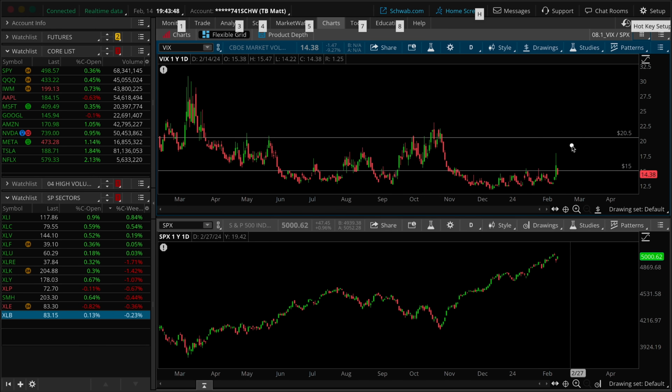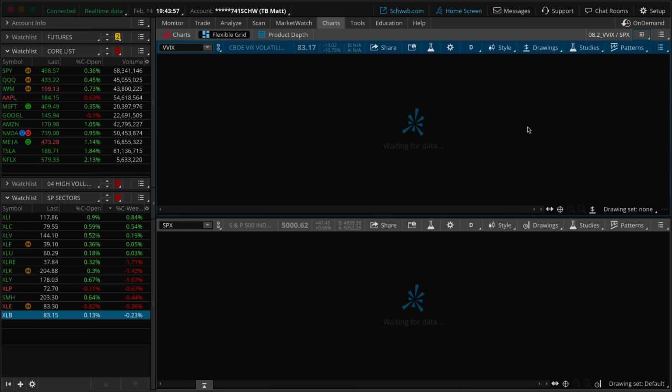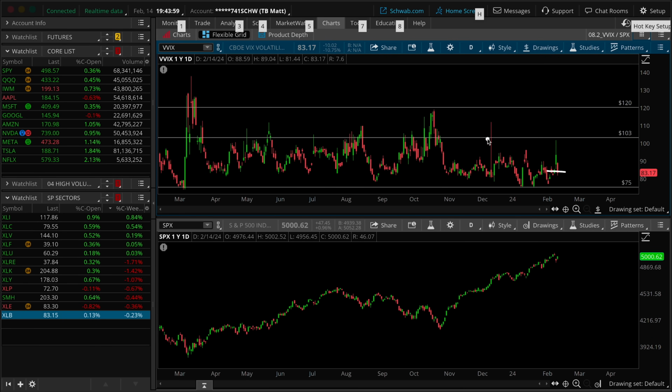Let's move along to volatility, a little bit of a squeeze up and over 15, but no issues, right back down underneath 15. What about the precursor to volatility? The VVIX, volatility of volatility, is certainly still suppressed. It did not move up and over our acceleration zone at 103. We're not even at 75 as a complacency effect there.